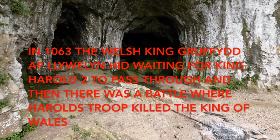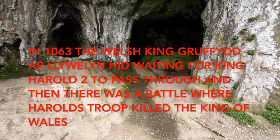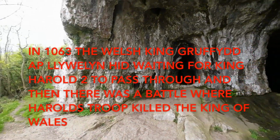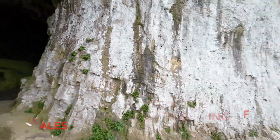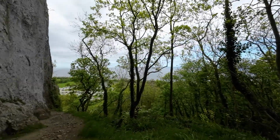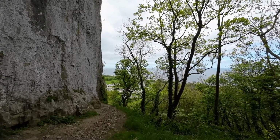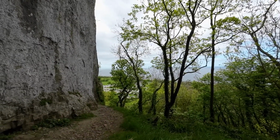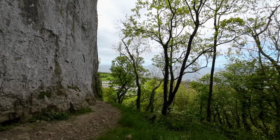This is what we've come to see. This is Tannarogoff Cave. Down there through the trees, you can see the A55, so you're not that far into a busy place.